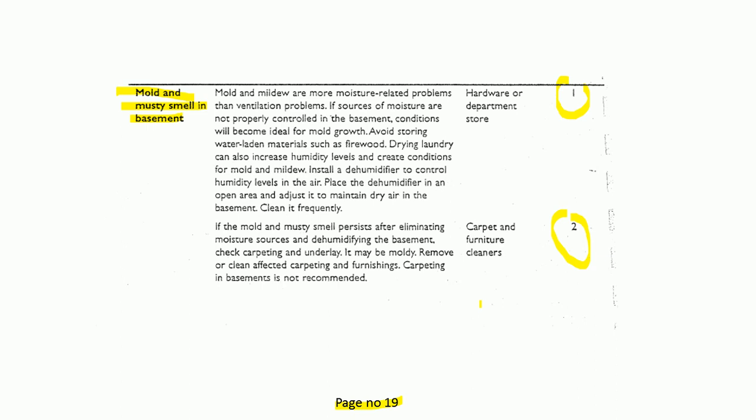Mold and mildew are more moisture related problems than ventilation problems. If sources of moisture are not properly controlled in the basement, conditions will become ideal for mold growth. Avoid storing water-laden materials such as firewood. Drying laundry can also increase humidity levels and create conditions for mold and mildew.